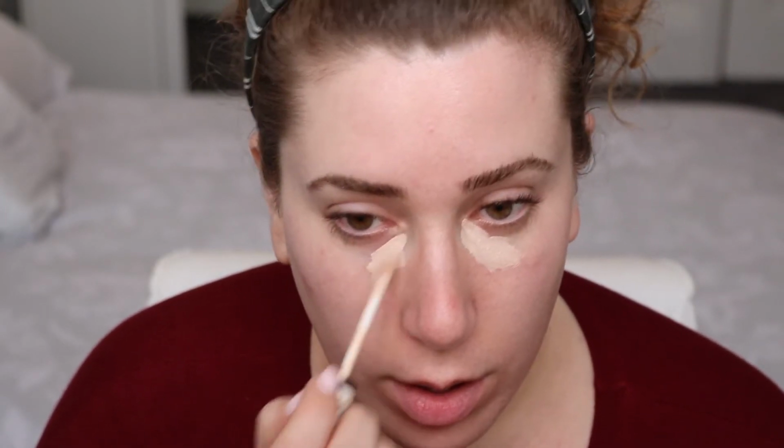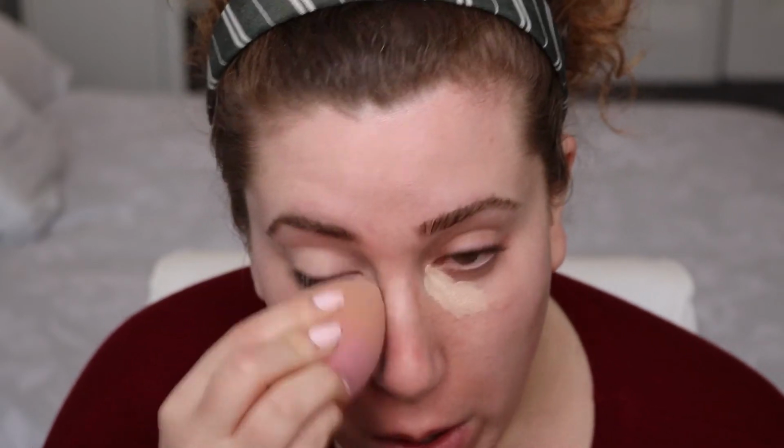Since I look dead, I am going to start with a tiny little bit of concealer under the eyes. When I say a little bit, I'm lying. Done. For foundation, I'm using this Estee Lauder Double Wear powder foundation because it's quick.